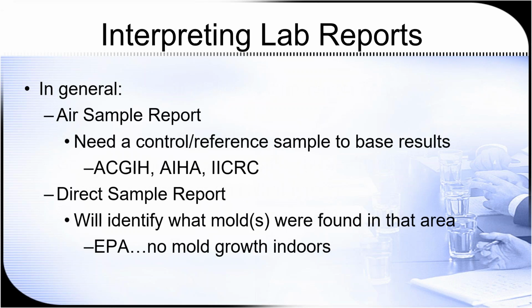Okay. Air sampling reports, direct sampling. These are things that we always have at our fingertips in the EPA. We will identify what molds were found in that area. The EPA wants no mold growth indoors. That's what they want, which is not possible, but there's always going to be mold in every house, so you have to minimize it.